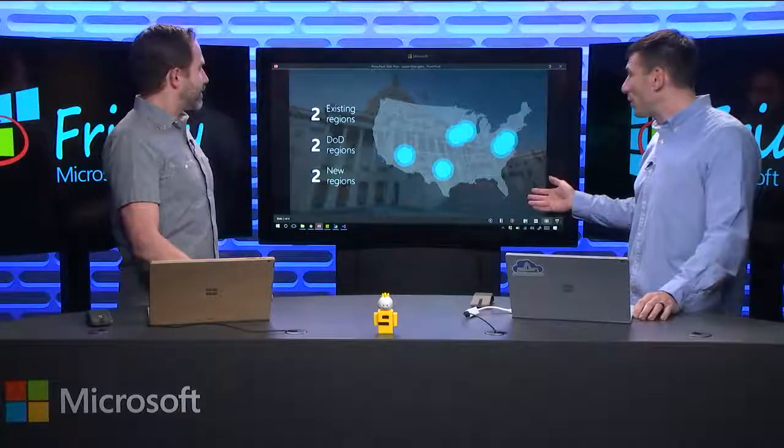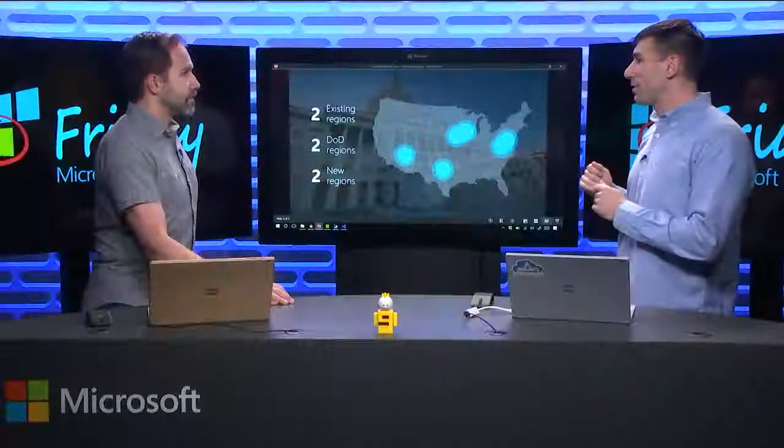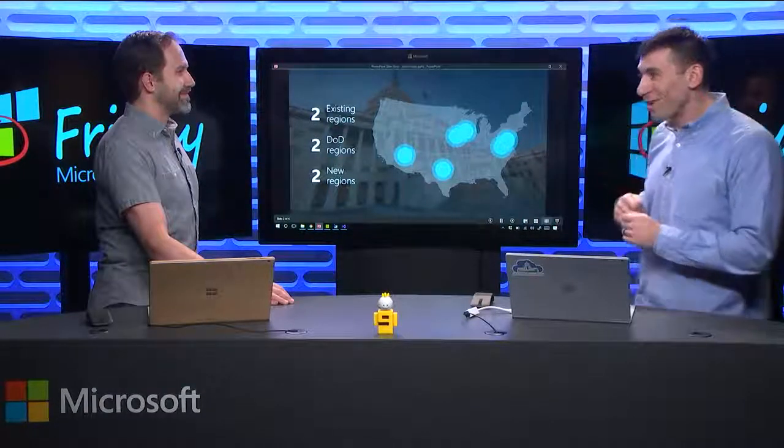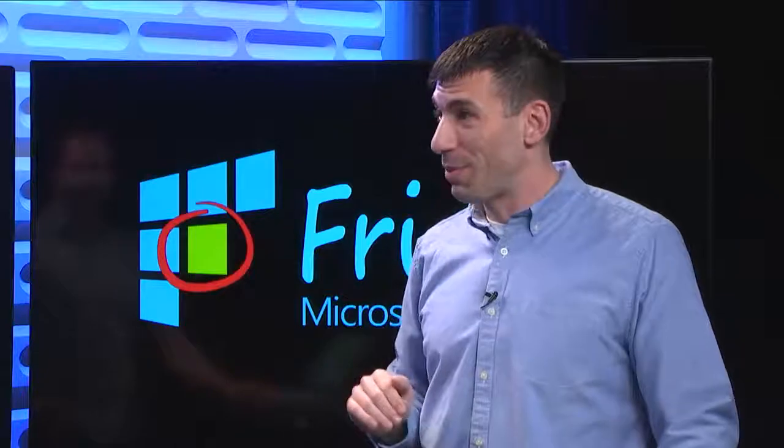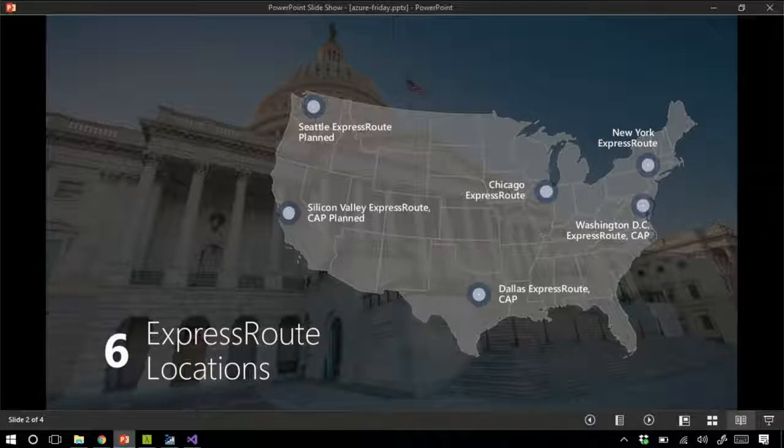And the data centers we keep talking about are right here. Our original data centers are east and central, and then we added two more data centers, also east and central, but these are our DoD data centers that have even higher levels of compliance. Then we have two other data centers coming in 2017. These six data centers give us six times more data centers than our closest competitor in the government cloud space. In addition, we have ExpressRoute locations dedicated to government, not piggybacking on our commercial infrastructure, with dedicated fiber. ExpressRoute is the technology that enables you to get the private connection from your data center into the cloud.